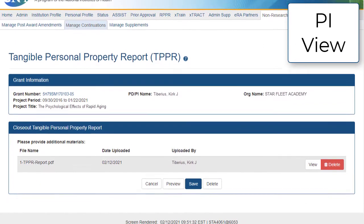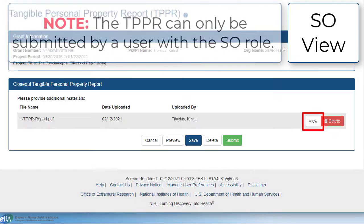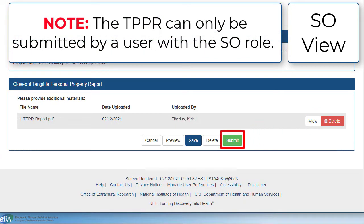You can review the entire submission, with multiple documents uploaded, using the Preview button at the bottom. Or you can view individual files, using the View button next to the file. Please note that the Tangible Personal Property Report can only be submitted using the account with the SO credentials.